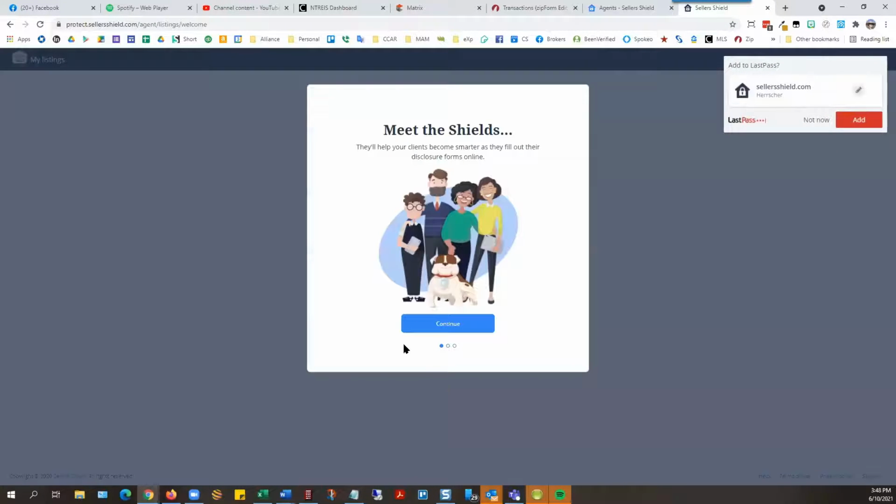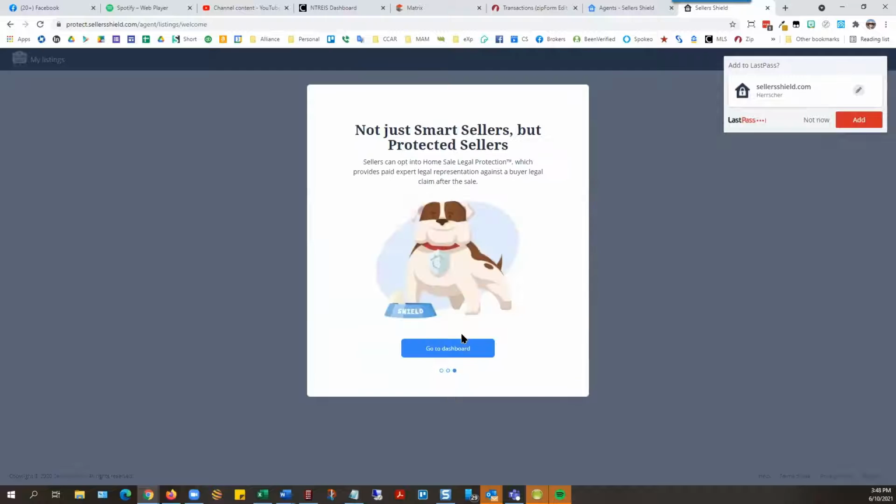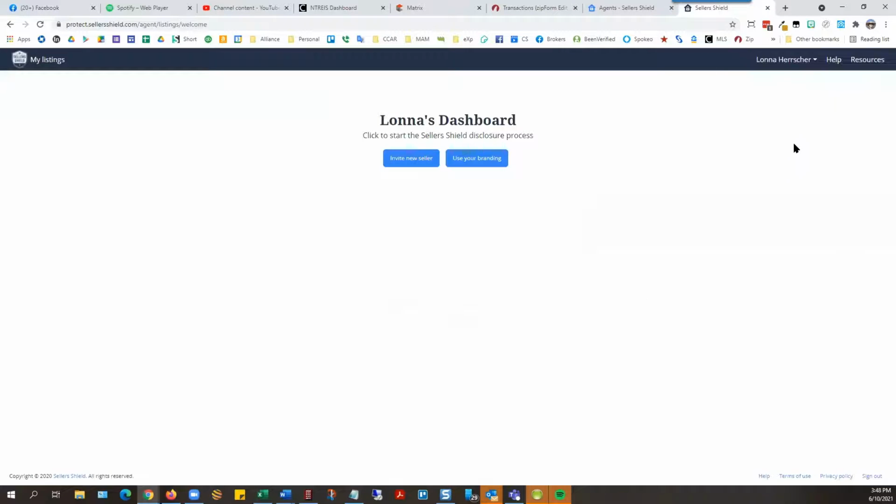All right, so then it says meet the shields. They help your client be smarter about this. Then you've got tools. Okay, you protected sellers. And then that is it as far as setting up the account, because it goes out to the Texas Realtor Association, finds that you're a member, and sets up your account.